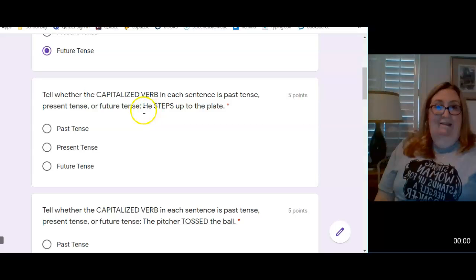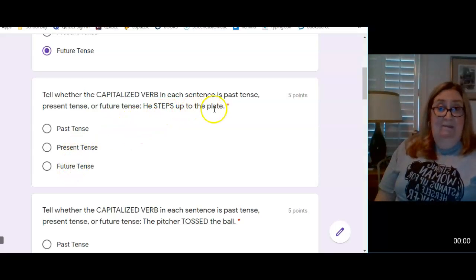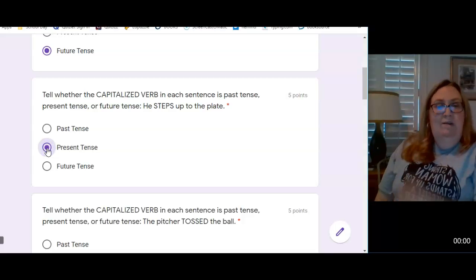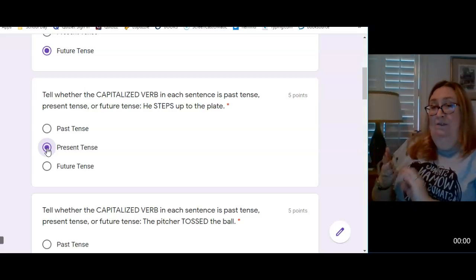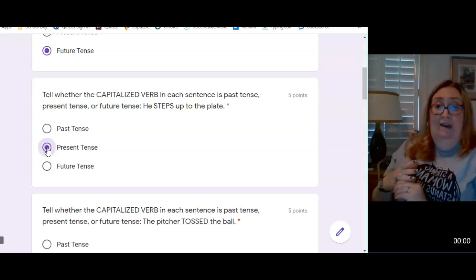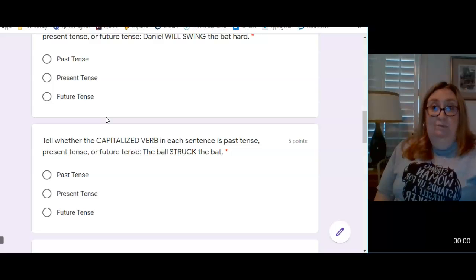He steps up to the plate. Well, if it was past tense, it would say he stepped up to the plate, and it doesn't have an ed. In the future tense, we know it would say he will step up to the plate. So this must be happening right now. Right now, he steps up to the plate. So that's present. Do you see the questions I'm asking myself for every tense? Did it already happen? Is it happening right now? Is it going to happen later? Then I look for those telltale signs. Does it end in an ed? Now remember, they don't all end in ed. Ate, taught, those are past tense and they didn't end in ed. But we look for that. Does it have the word will? You need to ask yourself these questions for the rest of your assignment here. Please, please, please check over your answers before you submit.